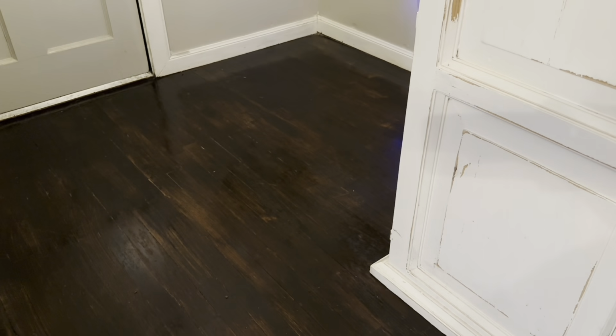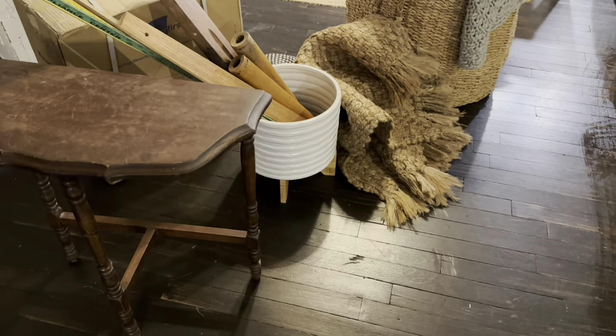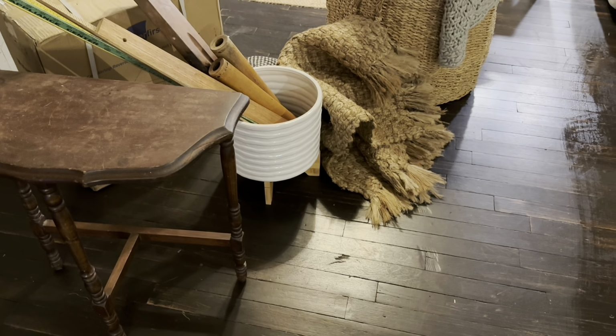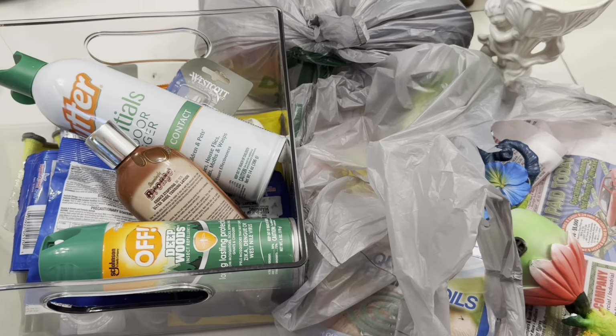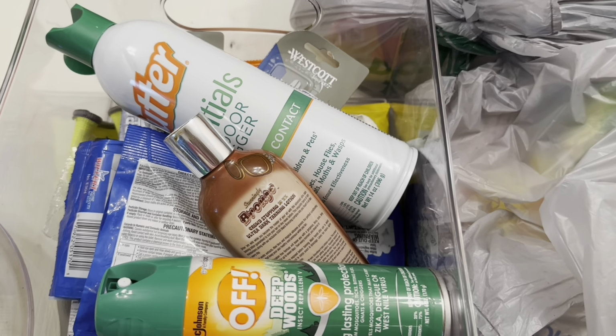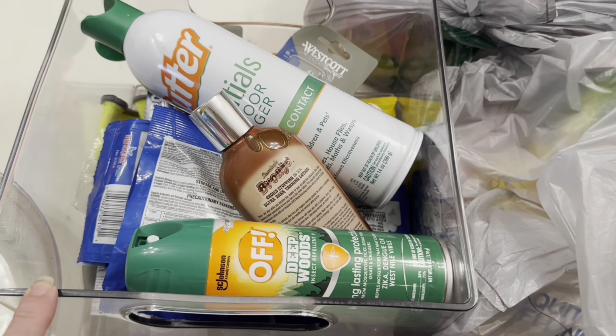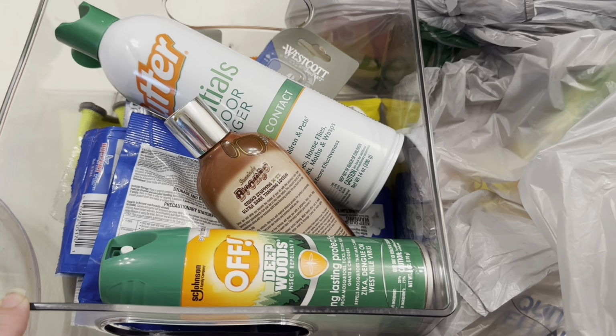Before I do the fun stuff of organizing, I went ahead and vacuumed and mopped this little space here. Have everything kind of piled up in this area. Just gonna get it dusted and cleaned, and then we'll put it back together. Everything that was over there in that little area, the things that were on that little side table, I just threw into this bin. This is a Home Edit bin that I got at Walmart a long time ago.